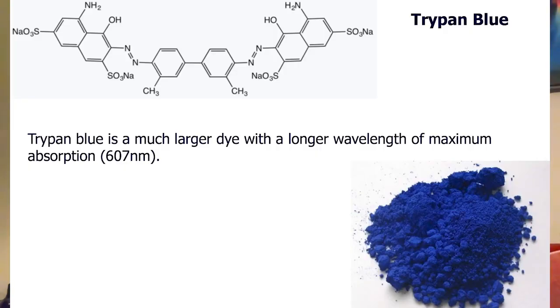And then we have this really large dye structure. It's called trypan blue. And now the gap between excited state and ground state is so small that this molecule absorbs light at 607 nanometers. The point of this is that you can see that there's a relationship between chemical structure and colour.